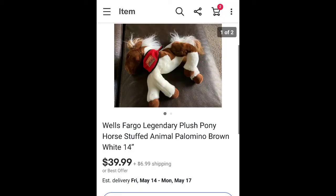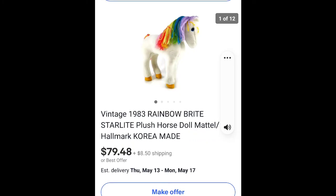These are some items I found on eBay when I was searching Plush. I'd have picked these up at Goodwill. I haven't listed mine yet, but that one sold for $39. It's a Wells Fargo plush.